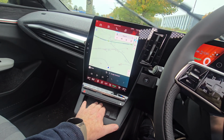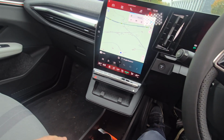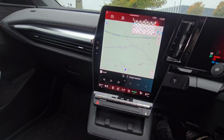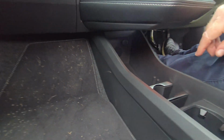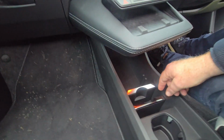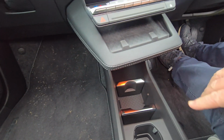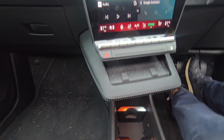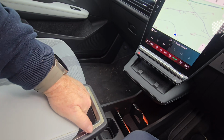Cooled wireless charging. I like that. Also down underneath, have I the light on? You can see what's down underneath. You have your usual 12-volt power supply. You have your cup holders, which you can customize whatever size you want. Your main cup holder here. You have along here then on the armrest your key holder.